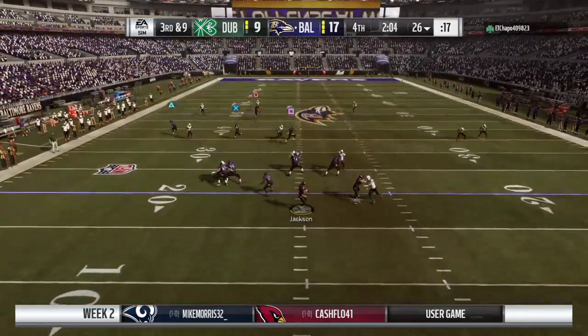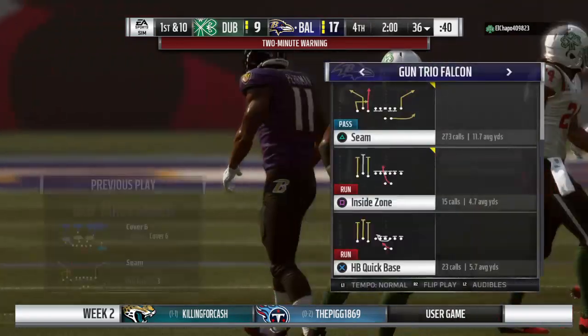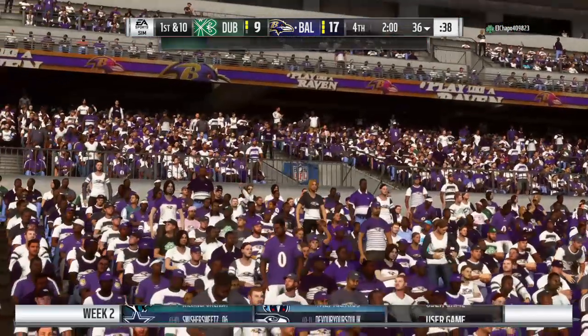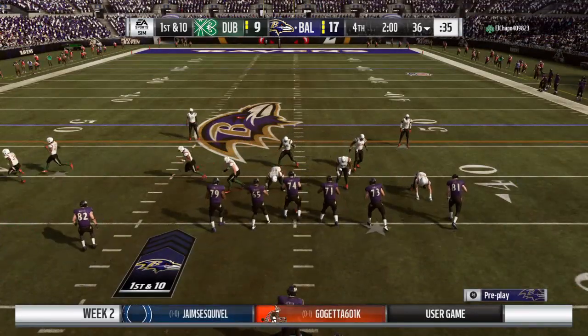Jackson from the shotgun. That is caught. It's Perriman. And they're able to get this one across the 35. And the quick slant gets exactly 10. And by the nose of the football, they've got a first down. Time for a break. We're back to see what happens after this.